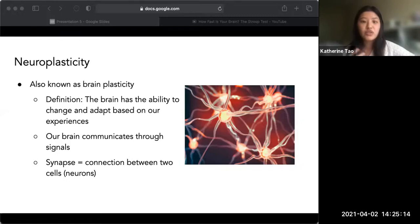So when we are doing different activities, the more we practice that skill, the more it strengthens those connections between the cells. So over time, certain pathways get strengthened, whereas other pathways are deleted when we don't use them anymore. So this whole process is called neuroplasticity, and it naturally occurs in our brains when we go through different life experiences. But these changes are also activated when we train our minds through different activities.